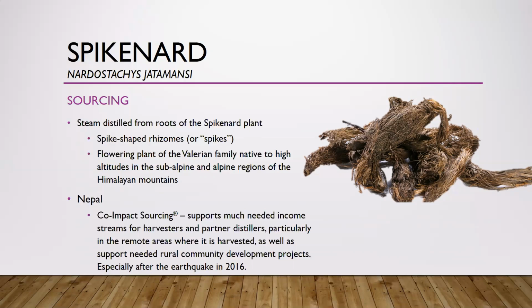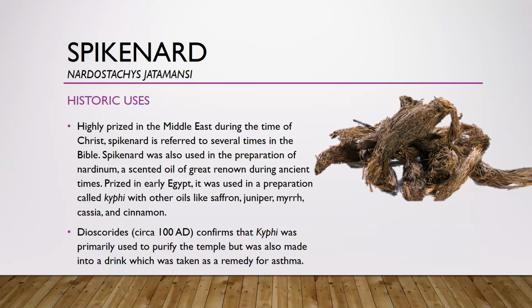It talks a lot about wintergreen because that was a new thing this year as well, we shifted our sourcing of wintergreen. But definitely check out the things that doTERRA is doing in Nepal because it's really, really cool.